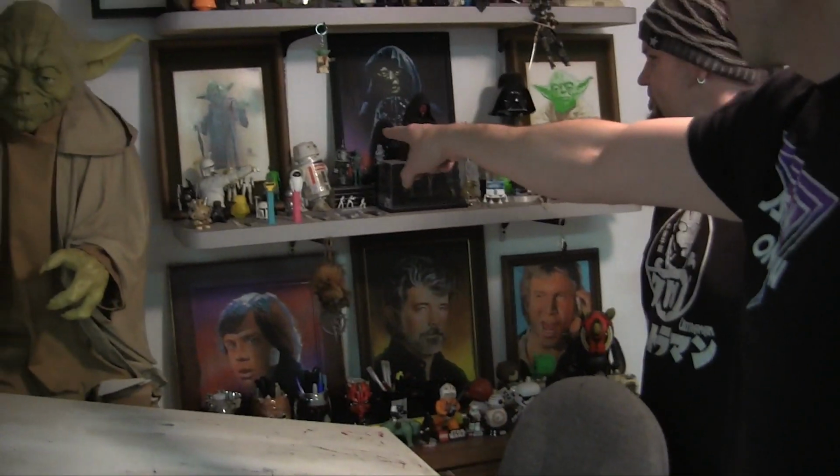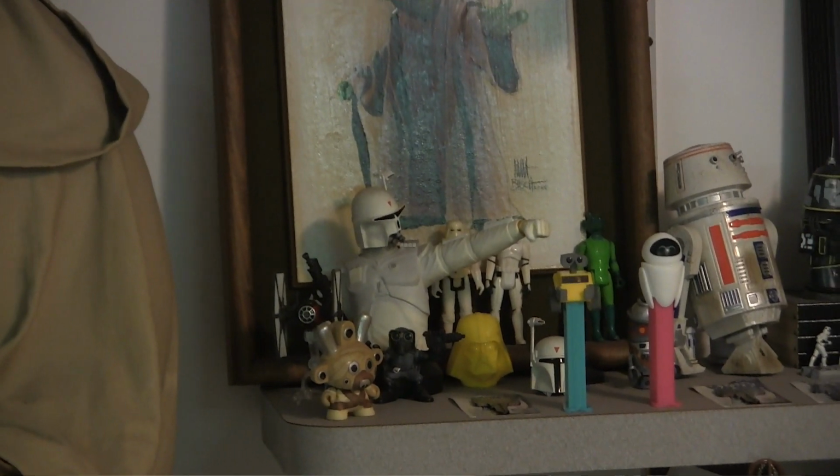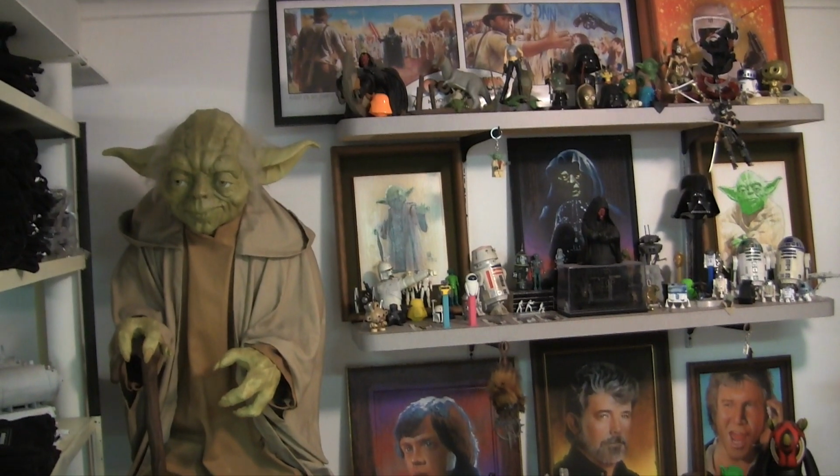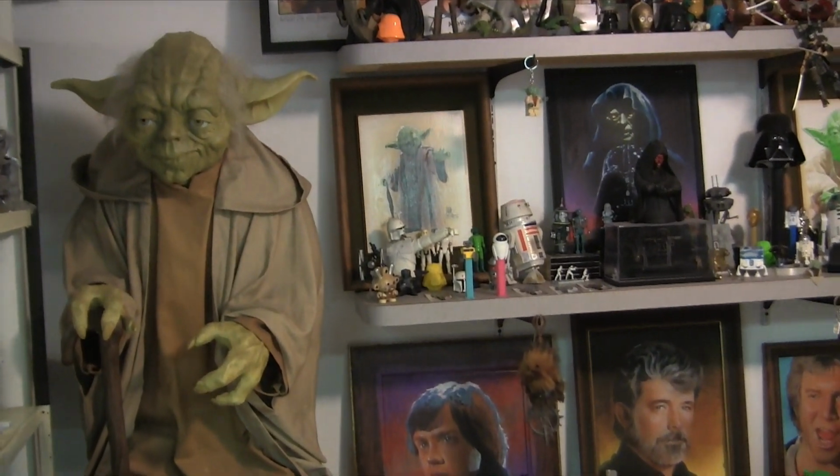Is there a favorite character out of the Star Wars universe that you enjoy drawing? Or are they all kind of equal? Well, right now it's Baby Yoda. Yeah, he's a little popular right now. Of course. This is interesting here, the figure all in white. That was an original design for Boba Fett. Yeah, the Ralph McQuarrie design. Ralph McQuarrie, yeah. And later used in Clone Wars.